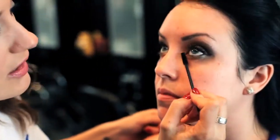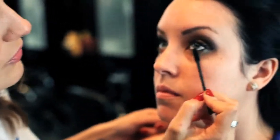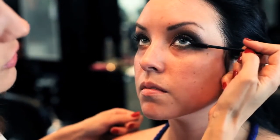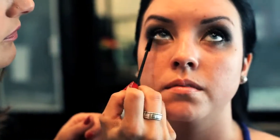Now we're gonna move on to the bottom lashes once the top lashes are dry. And really easily, just swipe back and forth, just across the bottom. And it really opens the eye up. Everyone forgets about the bottom lashes. And once you extend those bottom lashes and the top lashes, it really opens the eye up.